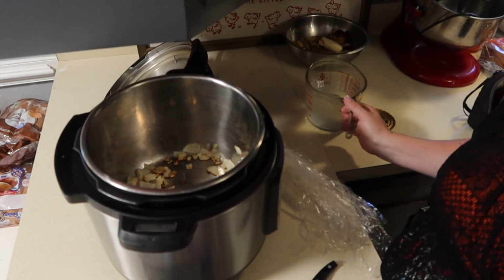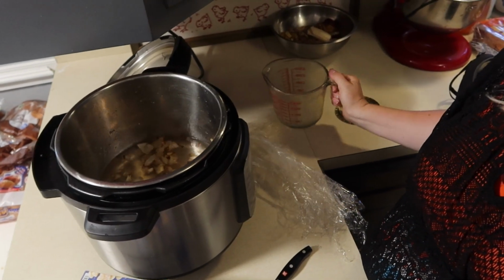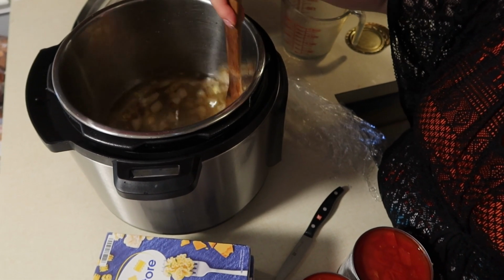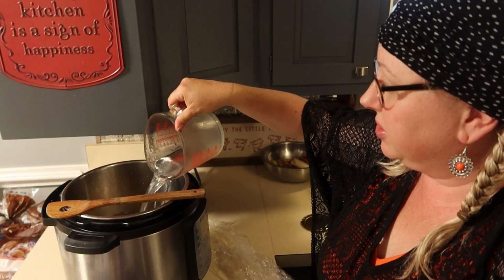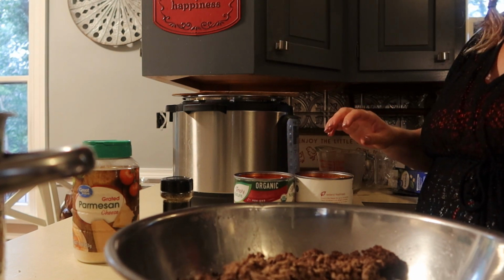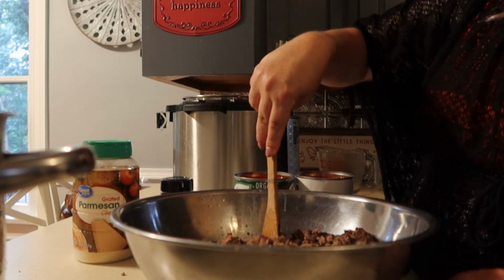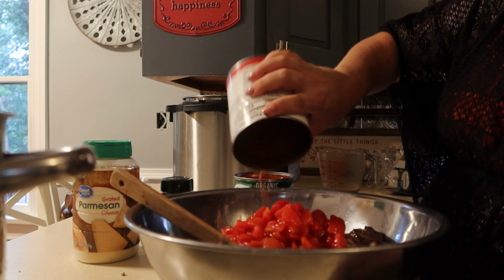Okay, so now that the onions are done, we're going to add in our 6 cups of water. That was 4 of the 6. Set my camera down for a minute and get the other 2. Just going to scrape the bottom of the pan a little bit. Okay, and then we got 2 more cups of water. Next, we're going to put in our pasta. You can also use those cute mini lasagna noodles. Okay, so now for our sauce. I pre-cooked this ground beef last night. I'll throw it all over. So now we're going to add in our diced tomatoes and spices.